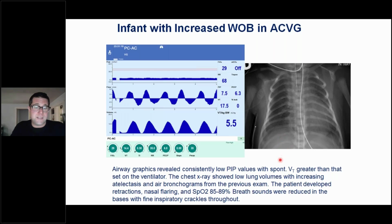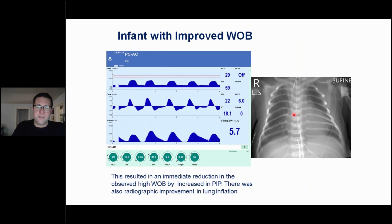But if I was, and I didn't have an oxygen requirement, and my work of breathing wasn't super high, then you could extubate me, right? Because you're basically getting CPAP right here. But in this particular case, when we increased the tidal volume, that obviously naturally provided more pressure to this patient who wasn't ready to be extubated. And you can see that their respiratory rate comes down. The lung inflation looks much better. Obviously less presence of air bronchograms and low lung volumes. And that's because we increased the tidal volume.